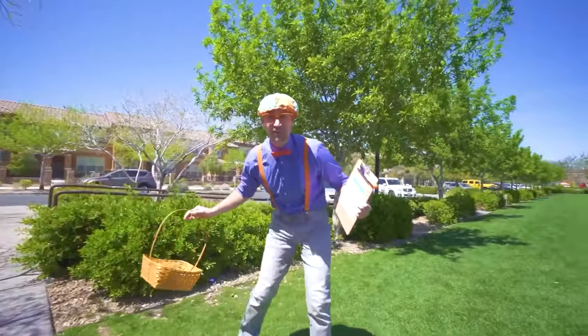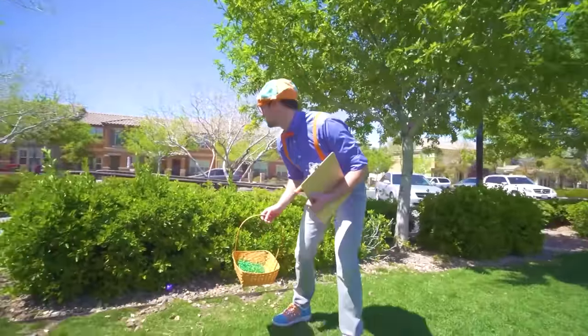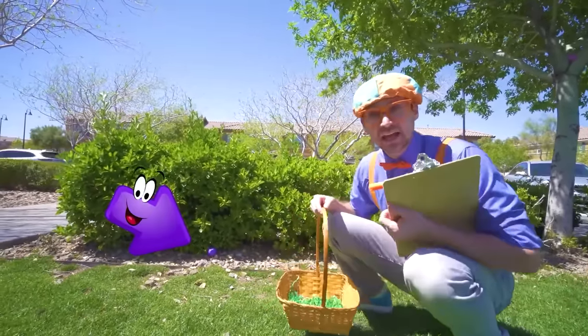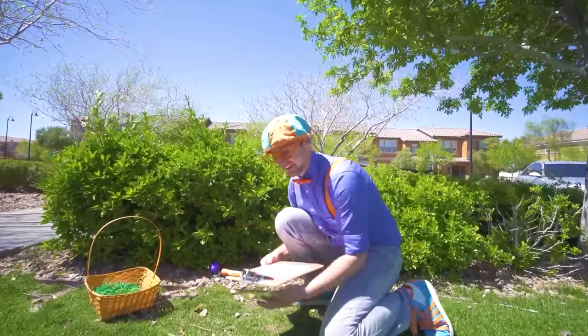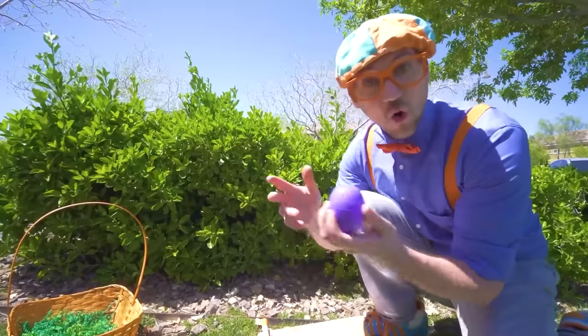All right, we have to find the eggs. Oh, do you see an egg? I see it. Yeah, down there. It's the color purple. All right. Here we go. I'm excited. Okay, let's take the egg. Open it up.